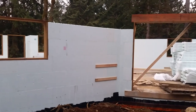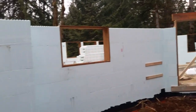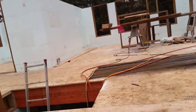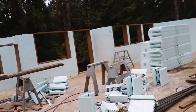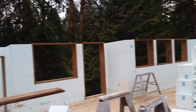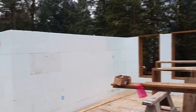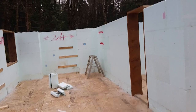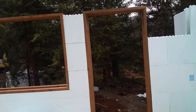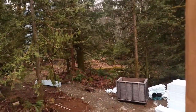All right, just about time to say welcome home. So we're working on first floor, main floor, ICFs I should say. Let's take a walk in the front door here. And things are starting to take shape. We can see where all the windows are here now. It's our living room, down to the master. And out the back here, we'll have a deck. Bit of a step down at the moment.